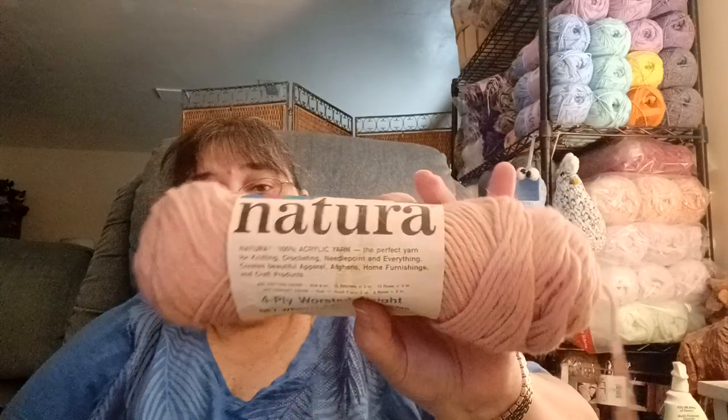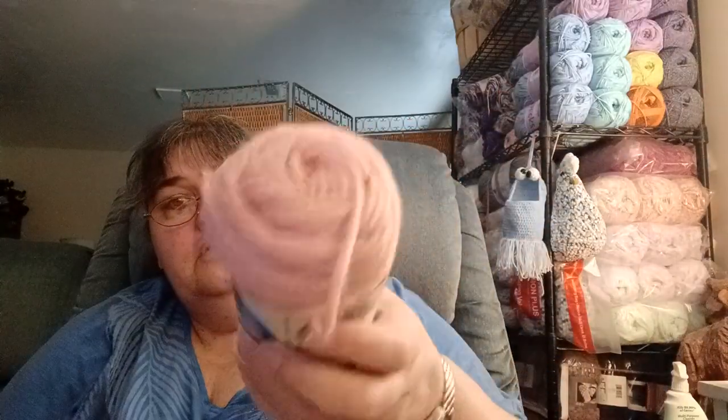The other thing I have in this tote is called Natura, and it's 100% acrylic. It's an older pink yarn. Like I said, I don't know what I'm going to do with it just yet. And I had written up with these, it says mystery brand yarn. It's a vintage Saley type. It's an off-white, and this is a Red Heart vintage color Scarlet, 3.5 ounces. It's a full skein.